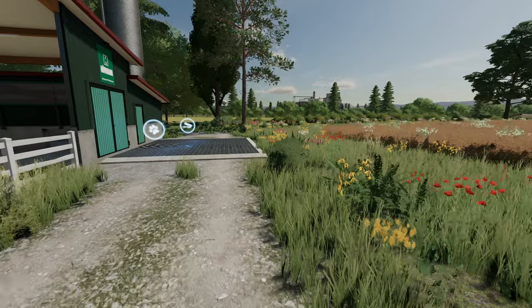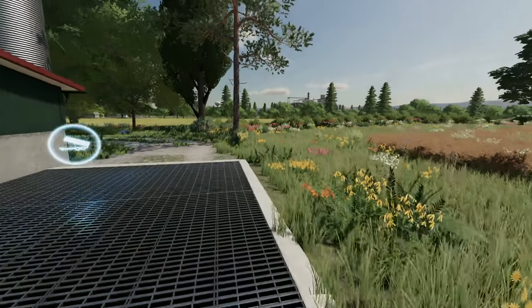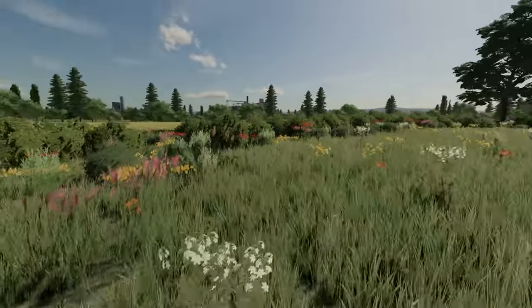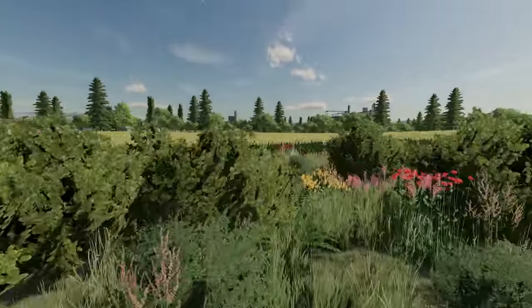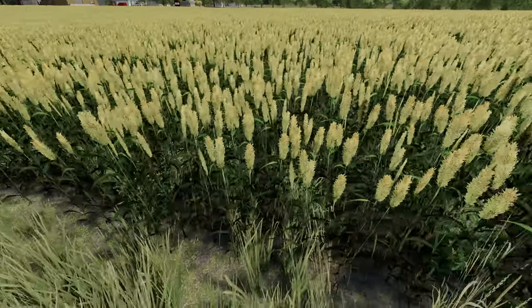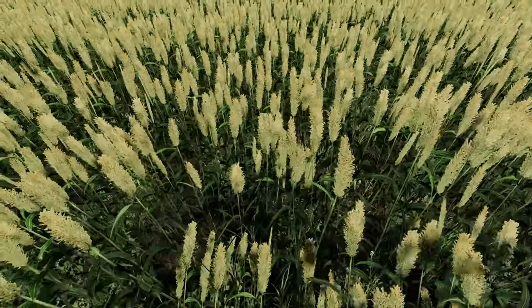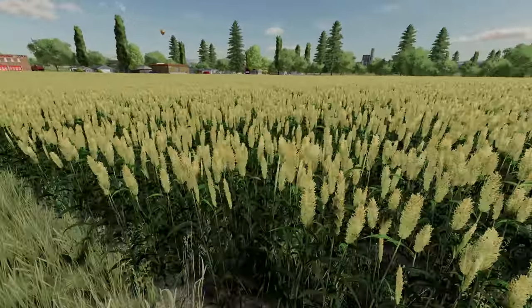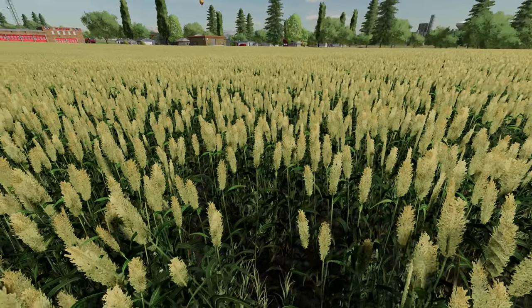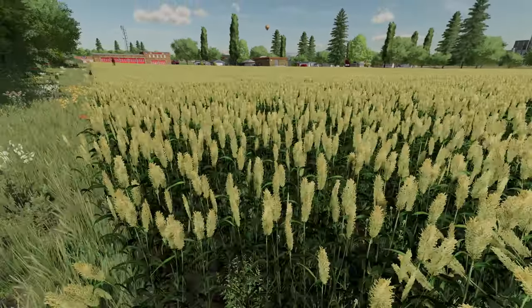So it looks like they were set up to do everything. So in addition to all the three or four fields we passed, they also have this field. Oh, looks like they planted it. There's a few weeds in here. Like this might maybe be a sorghum planted field. Yeah, it looks like maybe stage three.